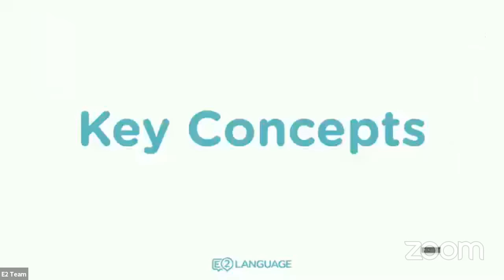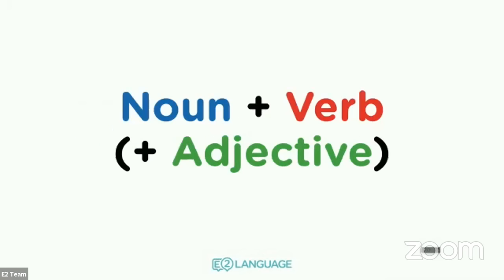So what are key concepts? Because you don't want to just write down keywords. You don't want to just write down words. You want to try and write down concepts. So a concept would be this. A concept might just be a noun and a verb and possibly an adjective.